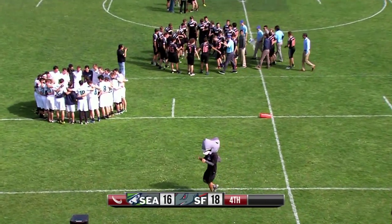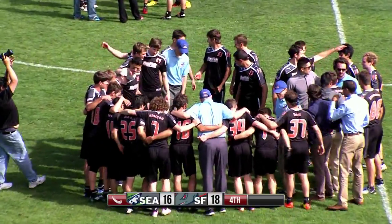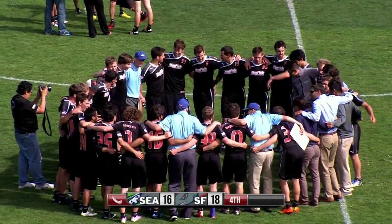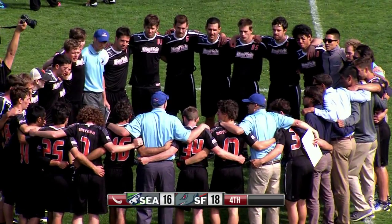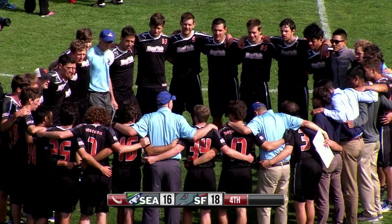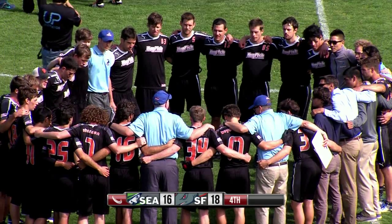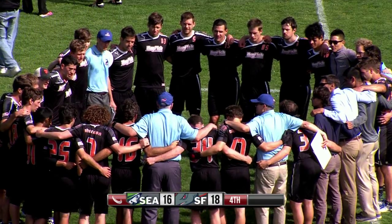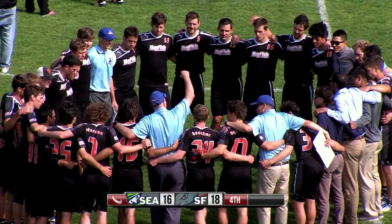Looking at the schedule next week, San Francisco flies up to Seattle, plays Seattle again, and then 2 games over the weekend. They play Seattle on Saturday, and they play Vancouver on Sunday. And then they'll be back here in 2 weeks to play Portland. So hopefully they can take this momentum on the road with them. It'll be interesting to see how these teams play each other again next week.